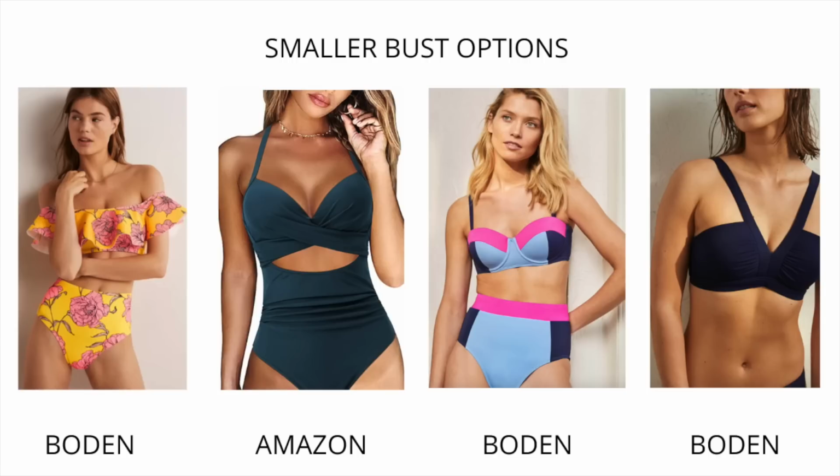That's going to be very flattering as well, because the part that actually goes over the bust area is quite large, and that's what you're looking to do, to increase the coverage over the bust area, and this will generally make your bust look bigger.